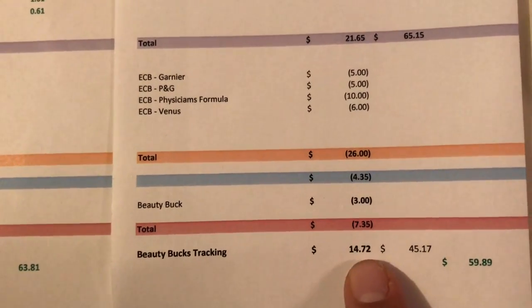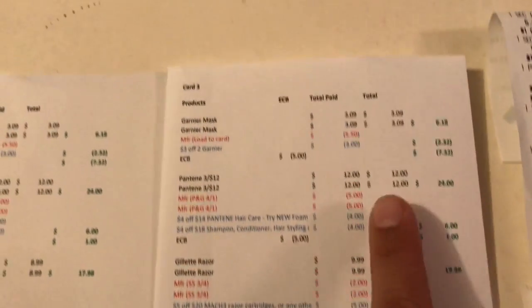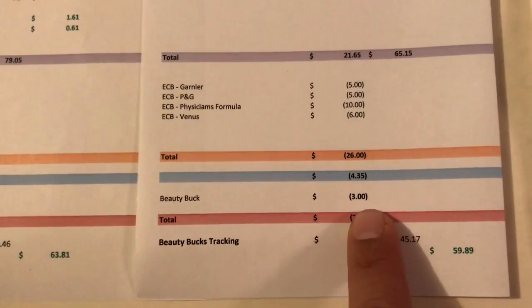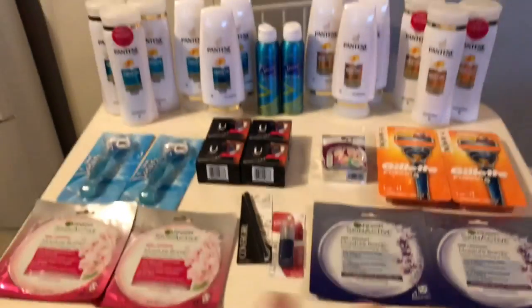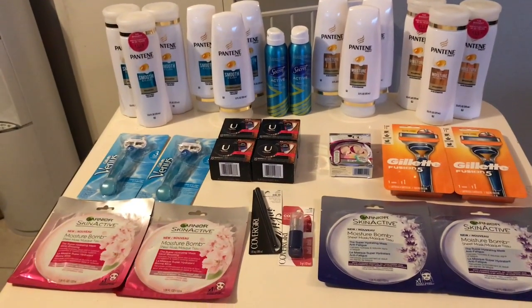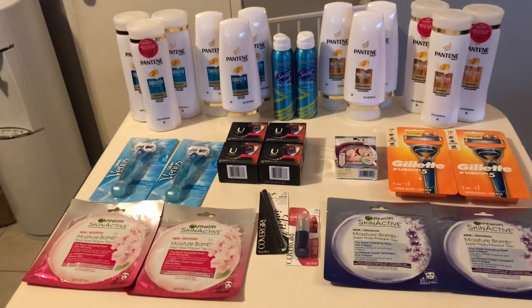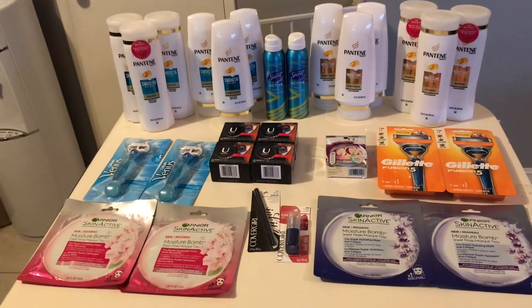I had $14 tracking for beauty, and $45 for basically the Physicians Formula, the Pantene, and the Garnier. So there's $59.86 tracking, which means I'll get $3 back. So it's a $7.35 moneymaker. So basically for all these items, it worked out to be a $27 moneymaker after all coupons, CRTs, and beauty bucks. So that's an amazing deal.